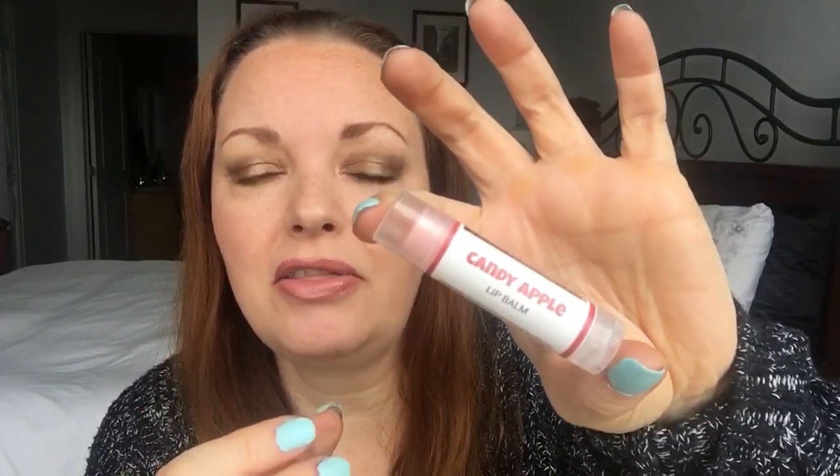But this was really moisturizing, and the ingredients are, I think, pretty good. Like, there's not a lot. Cacao seed butter, coconut oil, beeswax, flavor, and tocopherol. But it was almost cooling putting on my lips, and it was in the candy apple flavor. Again, like I said, I got that in a fall sampler box, but it was really, really good. I really enjoyed this. Used it up quite quickly.